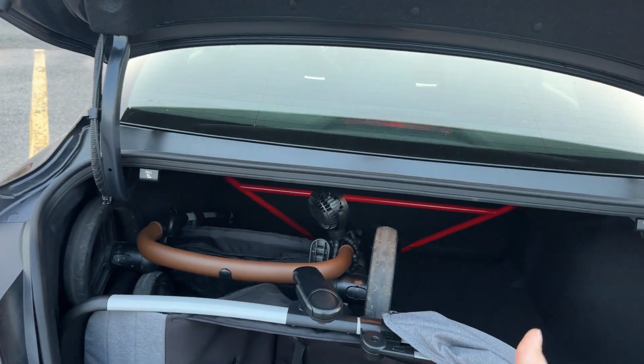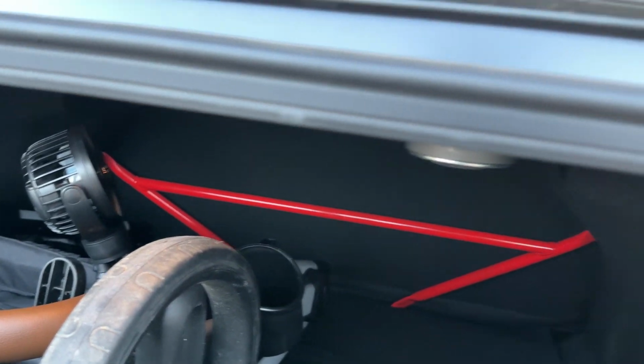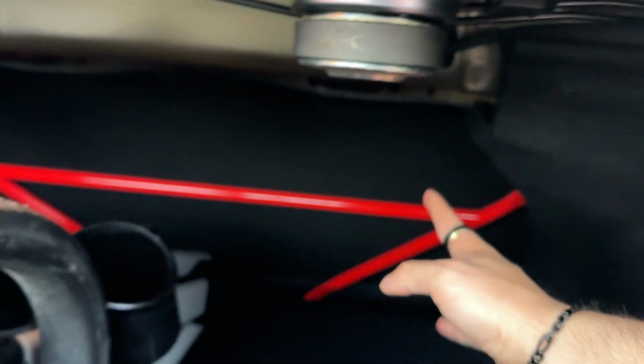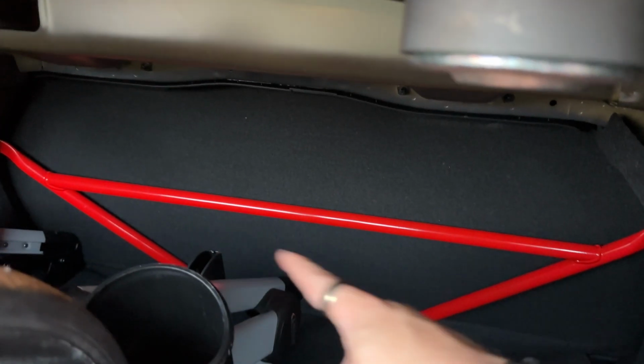You can see I have my stroller in here, but I can zoom in back there, and you can see that if I fold the seats down, which I'm able to do, it's going to be a little bit difficult to actually pass some bigger stuff through there. You're going to have to maneuver them through the holes back here.